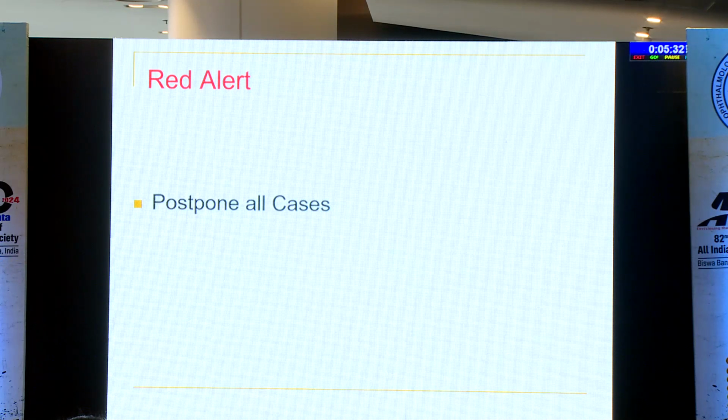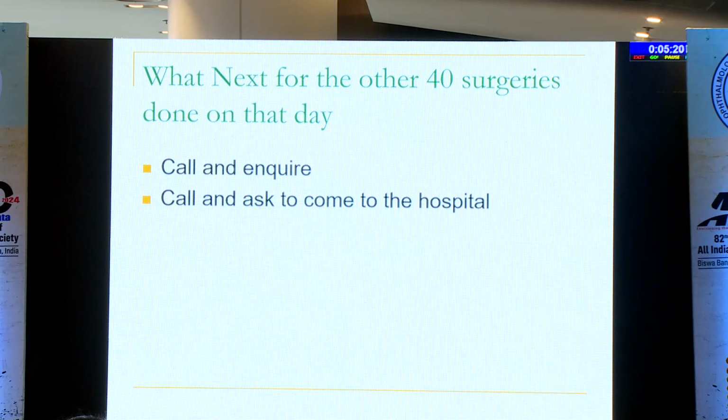You postpone all the cases. You can tell them whatever you want: the surgeon is sick or the machine has conked off, but you're not going to do those cases. Just postpone them. But what to do with those other 40 cases that were done on the previous day? You call them up, inquire if they're comfortable. Any discomfort as such, you call them back to the hospital. Make sure that they don't come at the same time. Give them different times because otherwise it'll be a very scary situation.